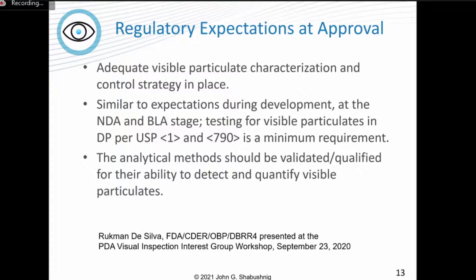And again, pointing to USP 1 and 790, setting the minimum requirements for inspection and acceptance of products with regard to visible particulates. And you should have good analytical methods that are validated, qualified in order to detect and quantify visible particulates. And this would extend as well to subvisible particles in your solution products, and also microscopic methods that you might use to measure and identify particles in the laboratory as part of an investigation.